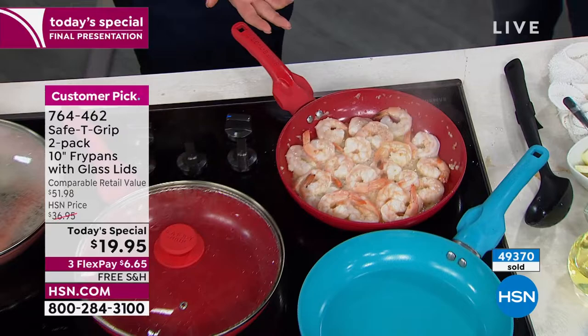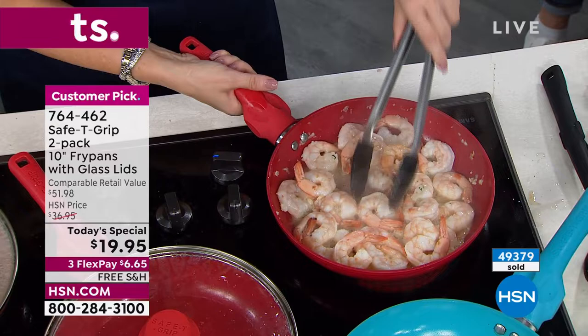Having your steak, butter. And how do you want a shrimp? Well, why not? Absolutely. Okay, so here you go. There's a couple of shrimps, and we'll finish off our scampi.